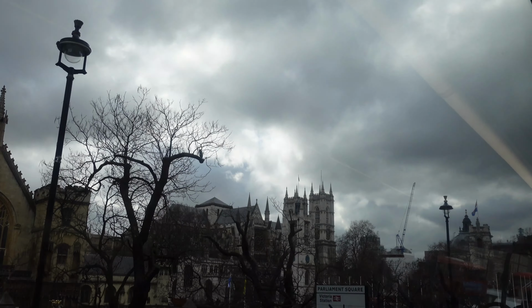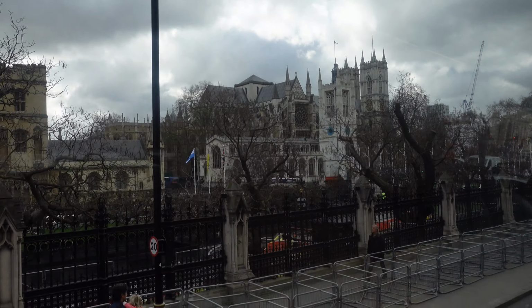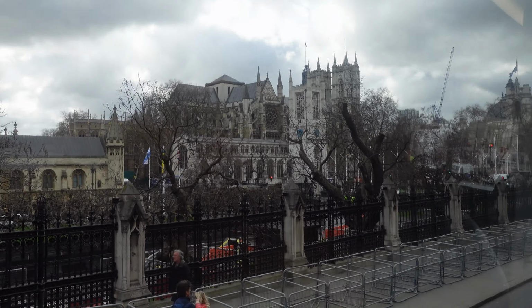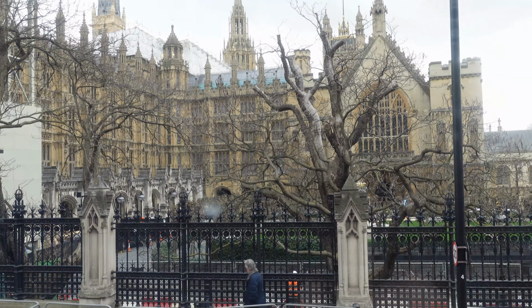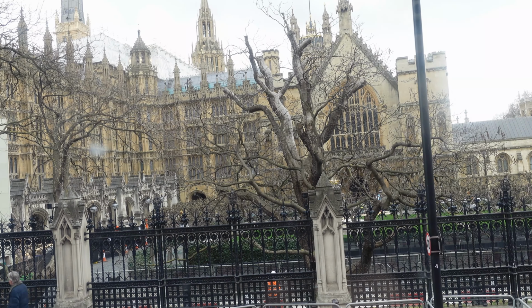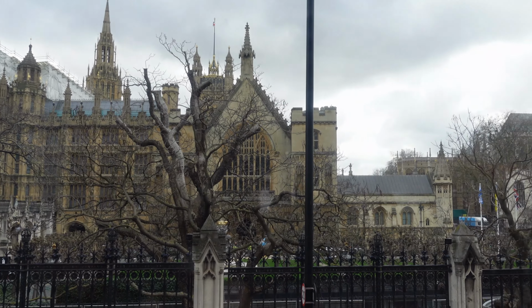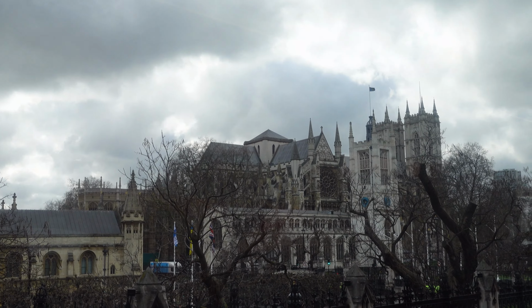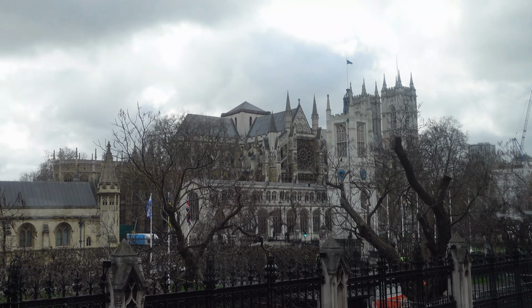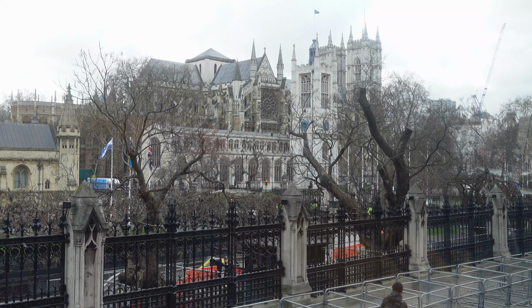Then the bus, after it goes past the Houses of Parliament and Westminster Bridge, takes you round into Parliament Square, which means you get a view of the Houses of Parliament and the Palace of Westminster from the different side, but also you swoop round past Westminster Abbey as well. At 1,000 years old, Westminster Abbey is a fantastic place to visit, and I've put a link to our video up in the top right hand corner on that, where we went there fairly recently.